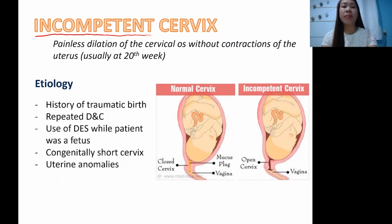When we say incompetent in terms of work, if we have an employee, may nagtatrabaho para sa atin, and we ask them to do a certain task and they were not able to do it, hindi nila nagawa with the quality that you are expecting or with the time frame that you have given them, hindi nila ito nagawa, we call that employee incompetent because he's not able to do the job that you gave him. So when we say incompetent cervix, the cervix was not able to do its job.